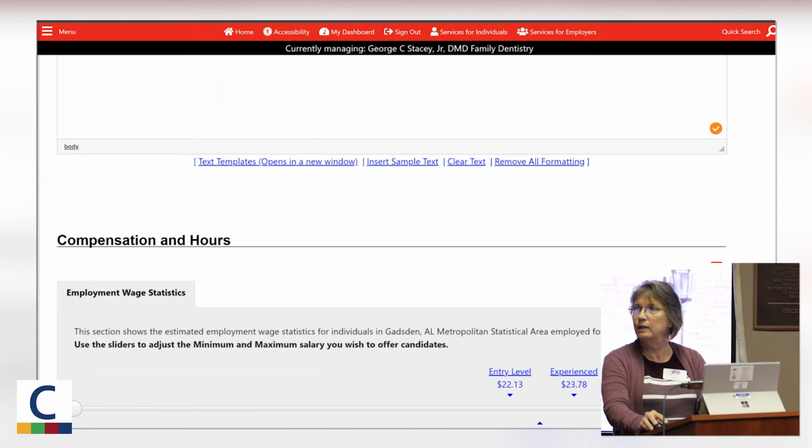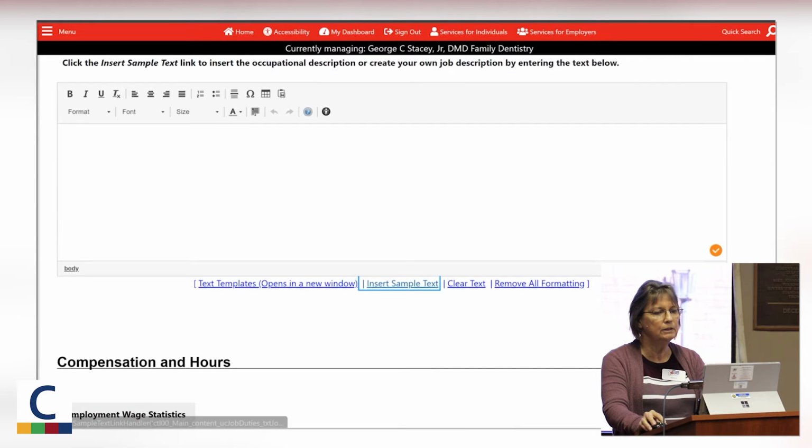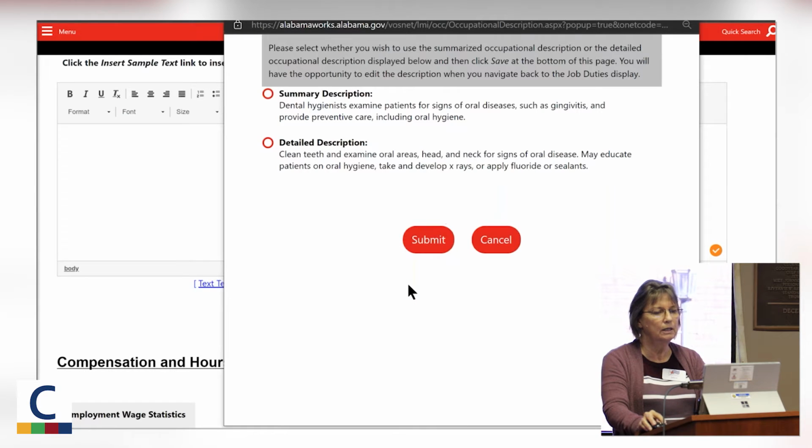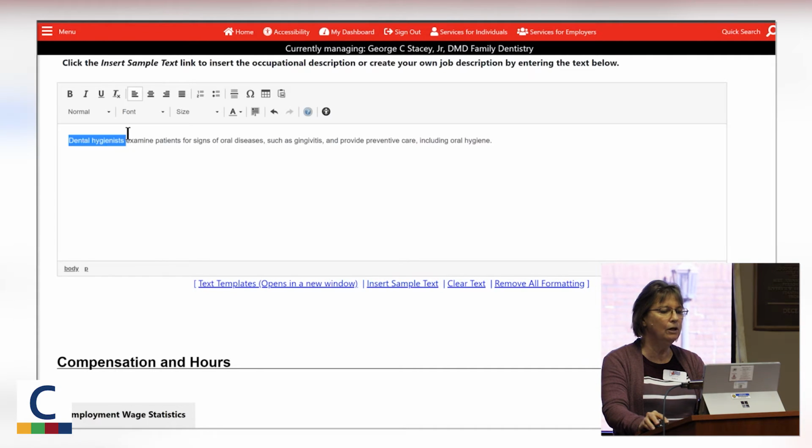This is going to put in an actual description based on that occupation. Here we go. It's just a little sluggish. So we have a summary description and a detailed description. I'm going to go back and change this to put what they wanted in there when I get back where my computer will copy over. But in this area, you have a WYSIWYG editor. You can bold, italicize, color. You can do whatever you wanted to do there and make it stand out.